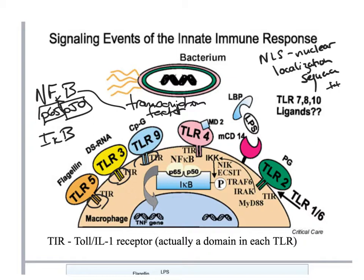All right, so now I'm telling you for this P65, P50 complex to get into the nucleus, it has to have an NLS. Well, why does I kappa B inhibit this from getting to the nucleus? If I have these two things bound to one another, and you put your hand on the bottom, well, if the NLS is anywhere near where her hand is, what's going to happen? It can't be recognized. So the I kappa B just blocks the NLS signal.